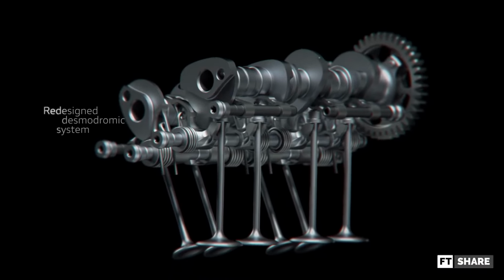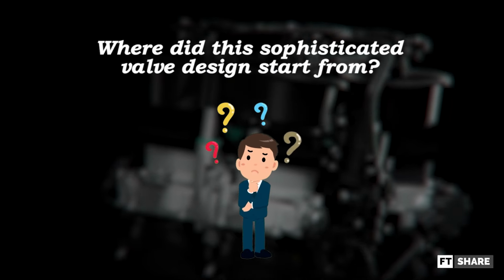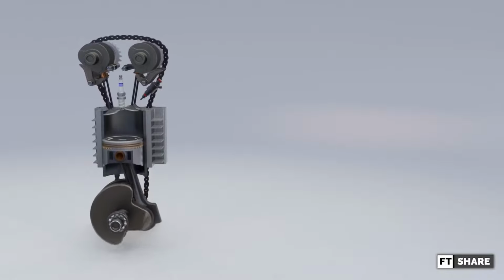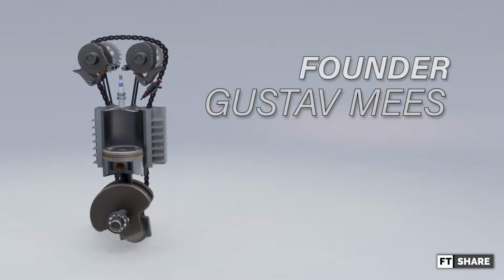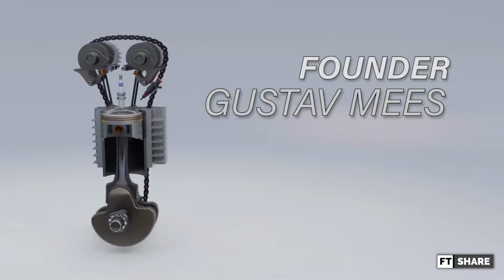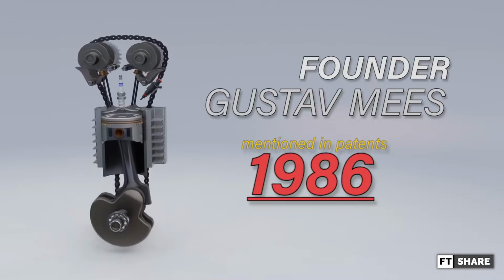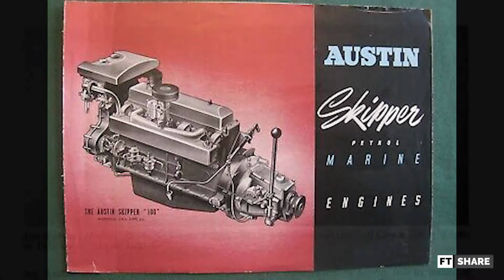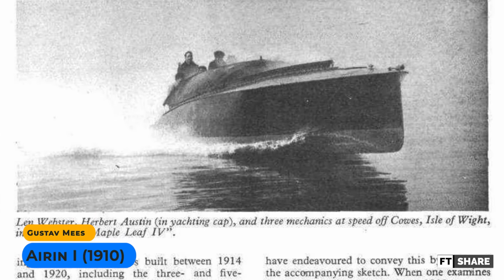But before we go further in understanding the valve system, where did this sophisticated valve design start from? For its history, desmodromic was first introduced by an engineer named Gustav Mees. When the idea was thought of, it was immediately patented in 1896. After quite a bit of research, which took a long time, Gustav finally made the first prototype of desmodromic, which he installed on a speedboat named Aaron 1 in 1910.